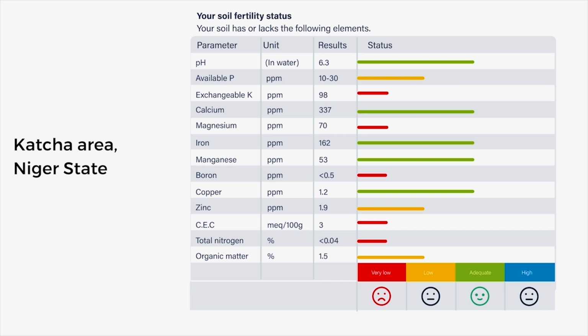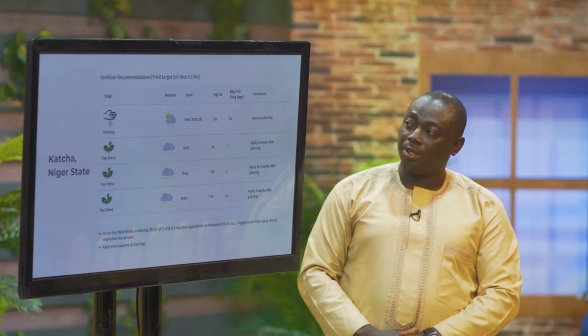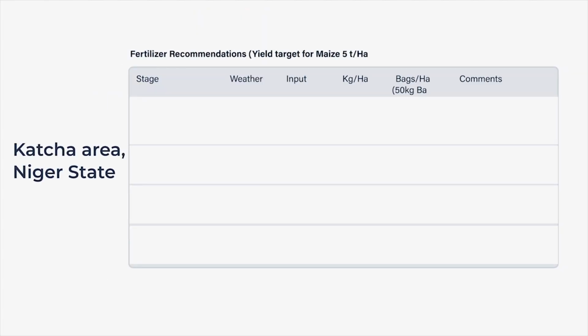There's no way our farmers can achieve yield in this Katchia area without addressing all these problems that have been identified. So, what are the best fertilizer recommendations that can be given to our farmers in this area for them to have a harvest? The fertilizer recommendation is going to be in split application. Firstly, at planting, our farmers need to apply NPK at the rate of 270 kg per hectare, which is equivalent to 5.4 bags at planting.